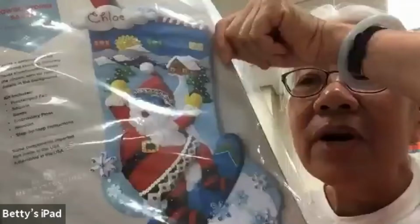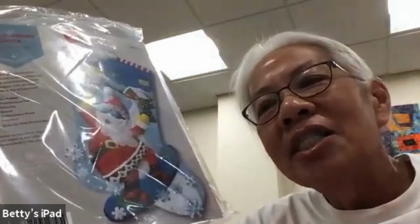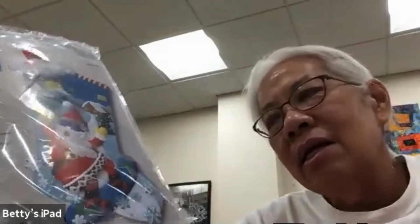So Joyce, this is the latest stocking that I'm going to be working on. It's a snowman on a snowboard. It's hard to pick the stockings because a lot of them are kind of kiddish, but with this snowman snowboarding, it fits an adult. Yeah, very, very cute.